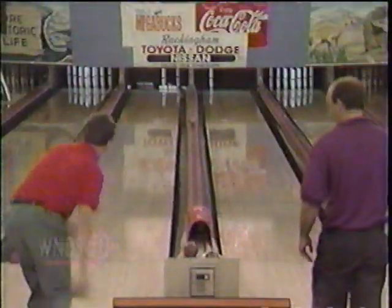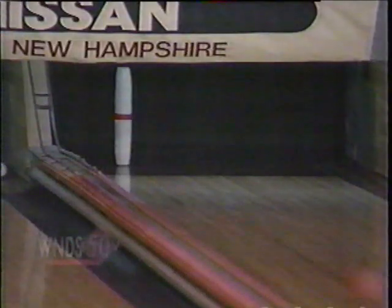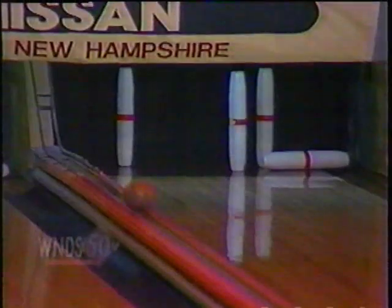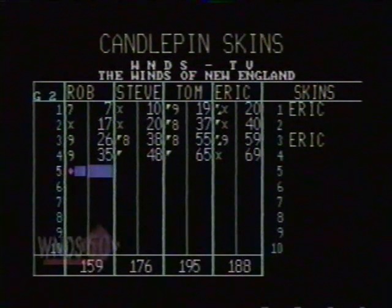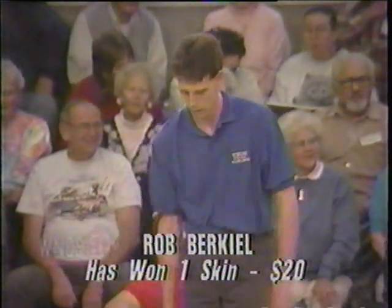Oh, Eric just missed. Great effort. Let's see if Tom can create the carryover. He does, with his 4th straight spare in game 2. Eric Young takes 10. The 5th box will be worth $50, and here's what happened on Eric's shot. Wow. Yeah, that wood really prevented him from splitting the 3-6. $50 skin now here in the 5th.